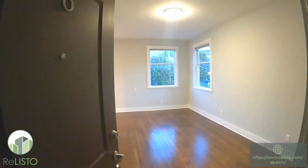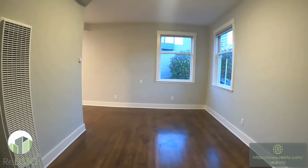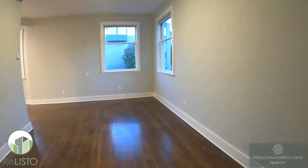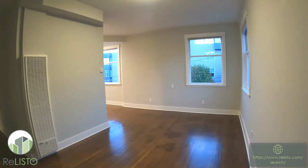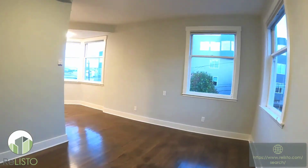All right, we've just walked up one flight of stairs. And we enter into the living room with nice wooden hardwood floors with design inlays, which make it very classy. Lots of big windows. Central heat right here.